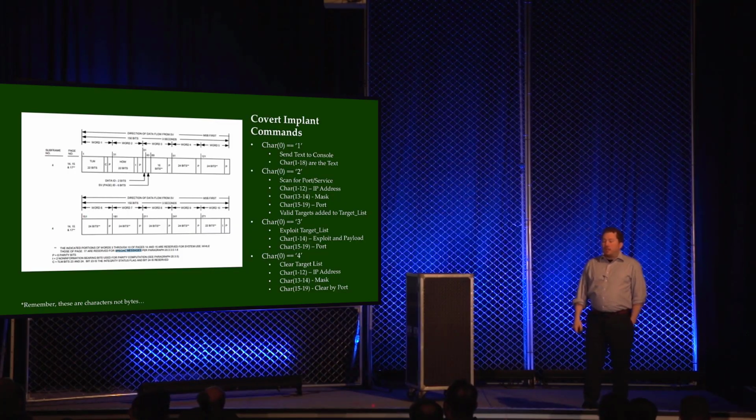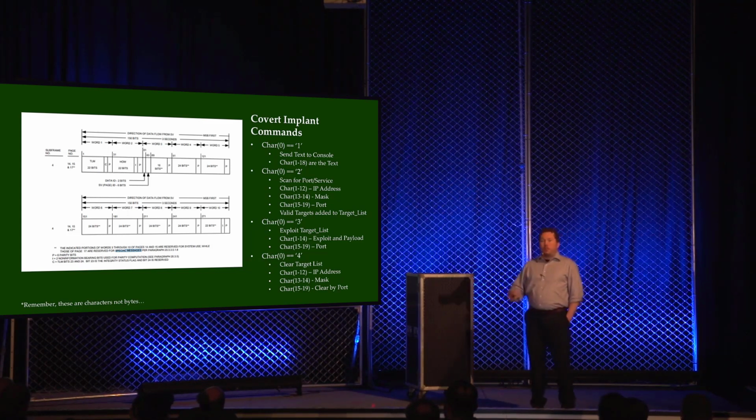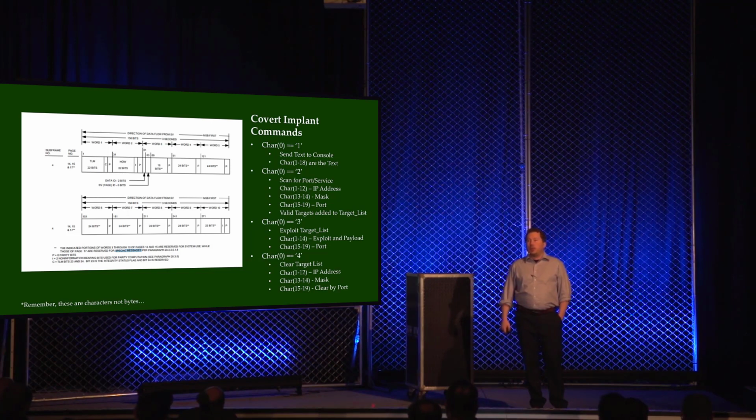And then at the last point, what I can do is clear the target list. So if I've decided, okay, I'm done with all my operations, or I want to do a new operation, you then send it the clear target list command, pray that it got it, of course, and then you can redo scans again.